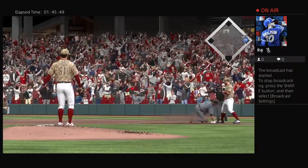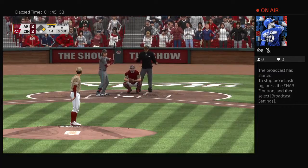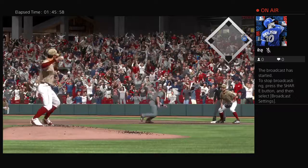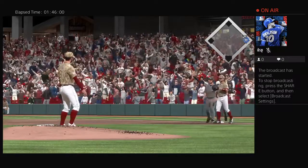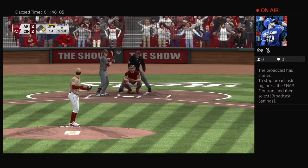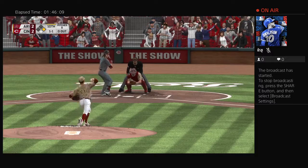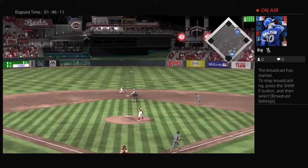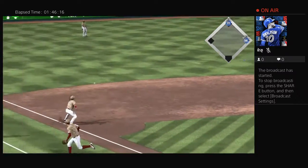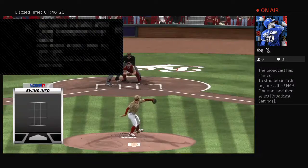Before the delivery, a check on that go-ahead run at first. Go-ahead runs aboard here at first with nobody out. And another throw over, keeping particularly close tabs on him. The 1-1 pitch. On the ground up the middle. And that's through for a hit. Throw will hold him at second, but the go-ahead runs in scoring position now with still nobody out.